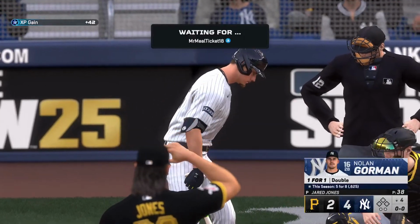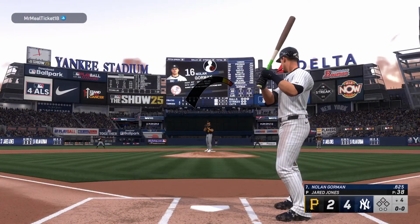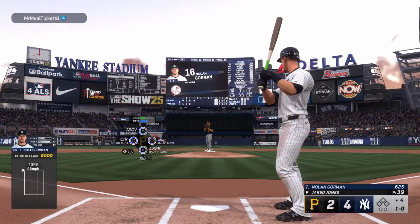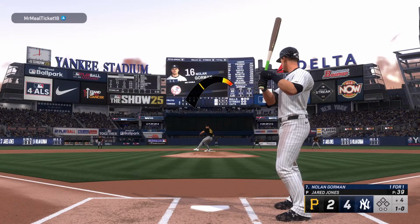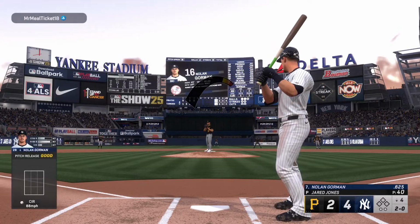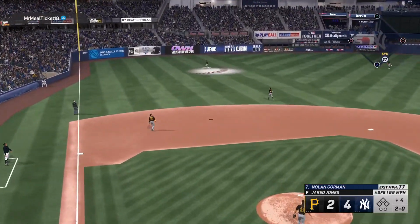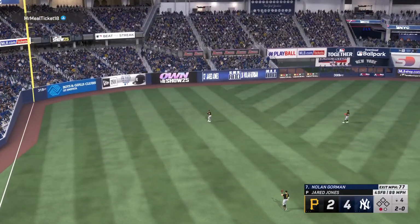Bottom of the 4th, and here is Nolan Gorman. The second baseman, Nolan Jones back to work. Just missed. Well, he hasn't quite settled in out there. 4 runs in 3 innings. He's going to need some quick 1, 2, 3 innings to pitch deep into this ball game. 2 balls, no strikes. Hit in the air, left field. Puts it away for the out.